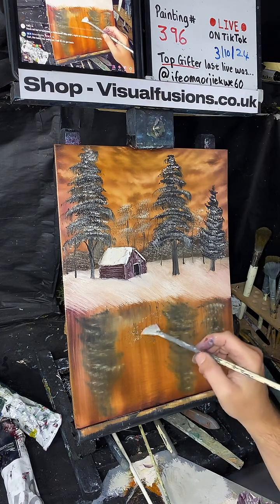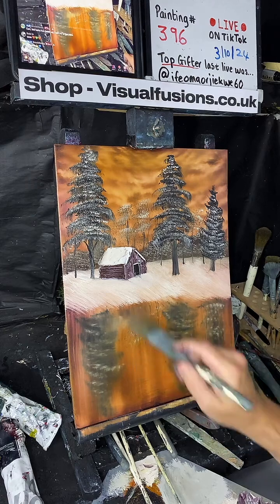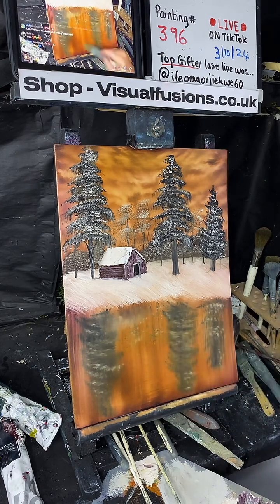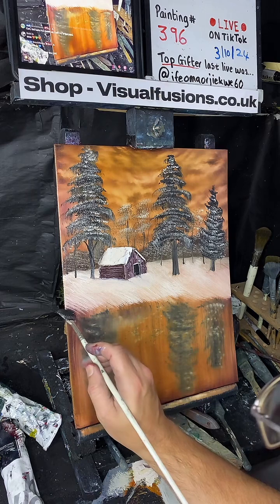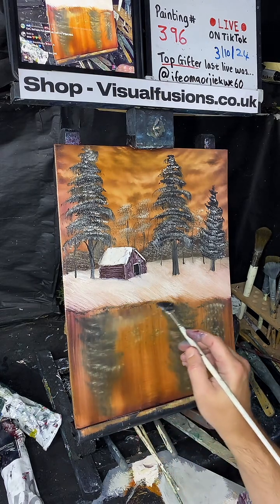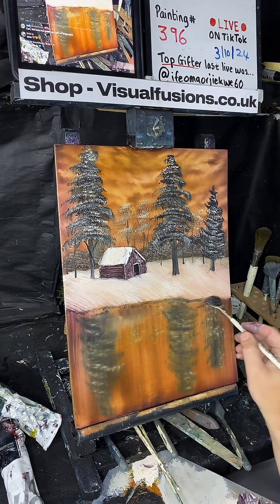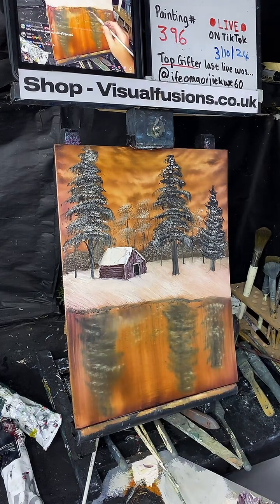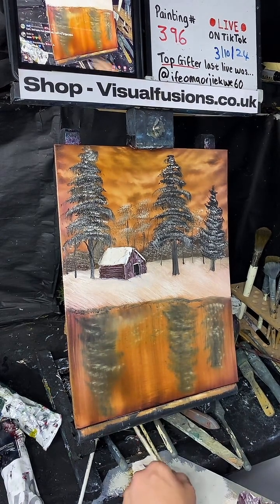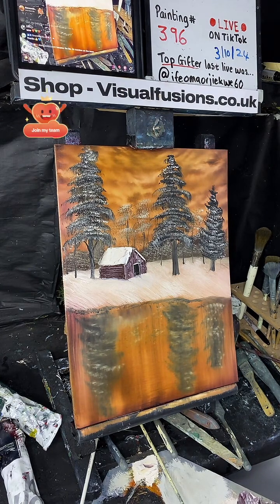Just scattering a few here, like that. Again, we'll just very lightly pull down here and then go across. There we go. Quite tempting just to put a bit of a little something. Wow, thank you. Yeah, let's go into some titanium white. So this has taken nearly one hour. Running out of spaces to put things in.